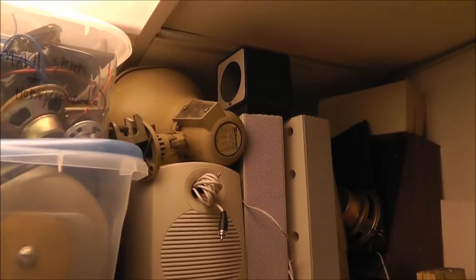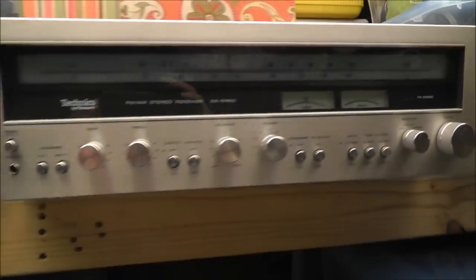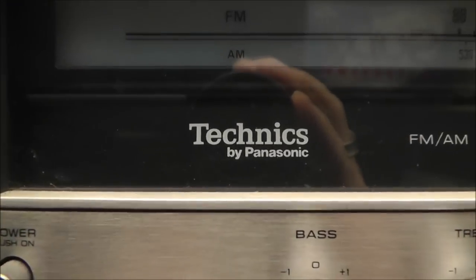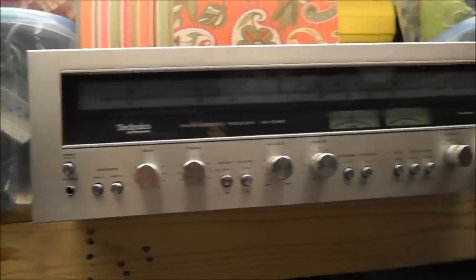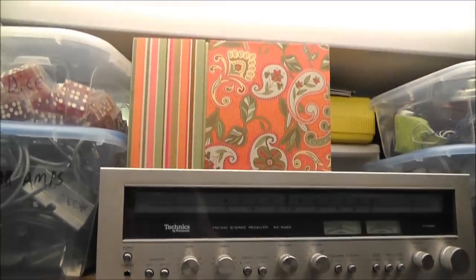More parts. I got a bunch of speakers back in this corner, packed in there. Bells, small speakers. This is probably one of my favorite pieces of audio equipment that I don't even use right now, but it's by Panasonic. Love it. I got that at a yard sale for $20. The lady who sold it to me goes, "My husband's not going to be happy I sold this." And I'm like, "See ya."